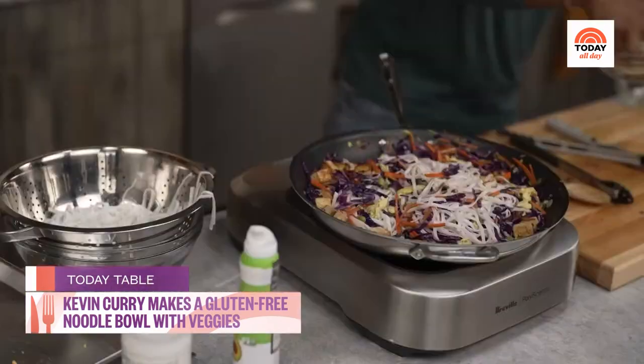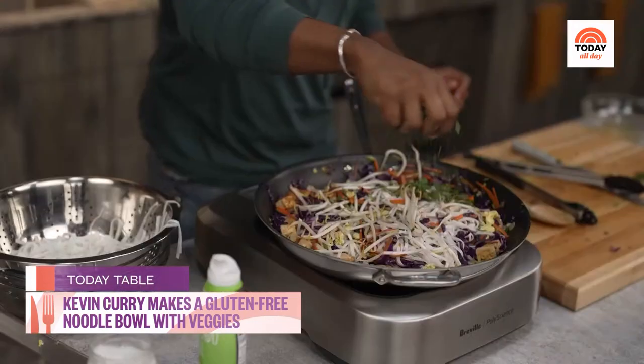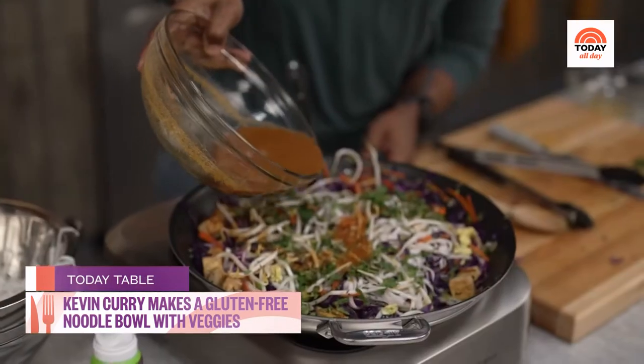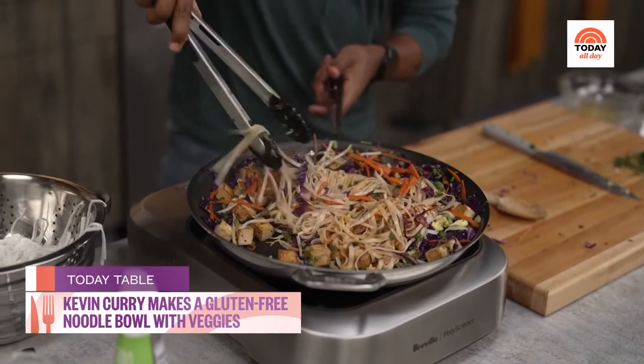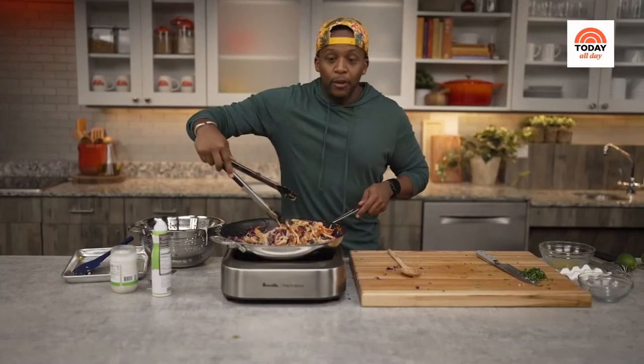Last bit of work, we're going to add in some bean sprouts, a pop of color, cilantro, and we're going to pour in just a little bit of our sauce. Just keep tossing everything together. I like to stir this for about 2 to 3 minutes, let those flavors really melt together, and then we're going to plate it up.